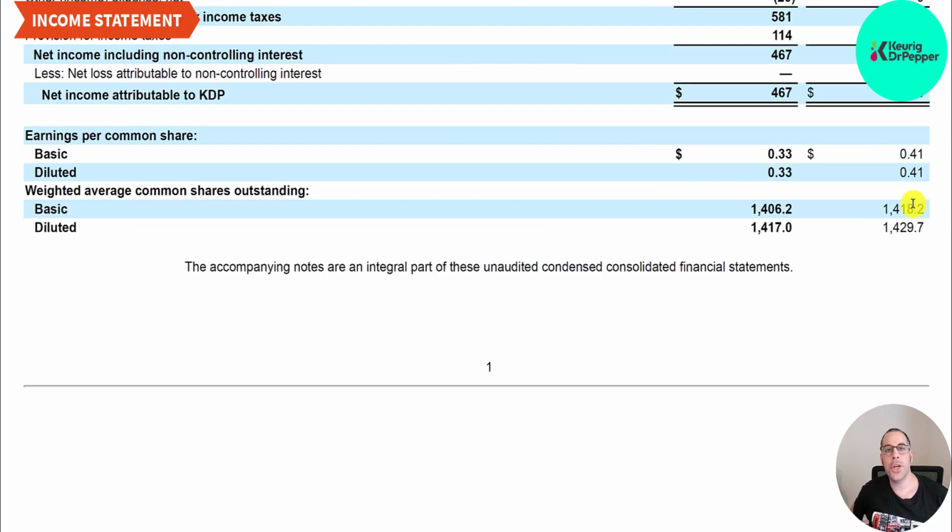They did decrease their shares outstanding by 12 million. Last year they had 1,418 million. Now they have 1,406 million.